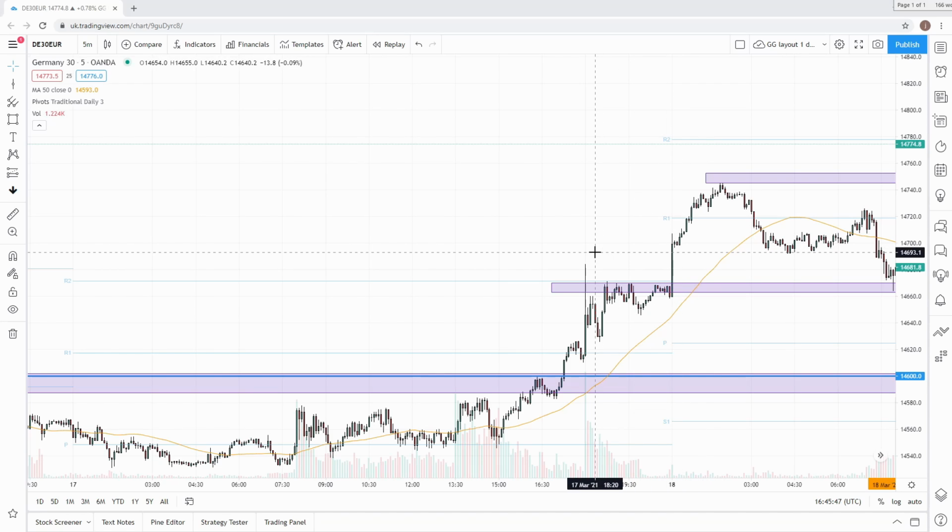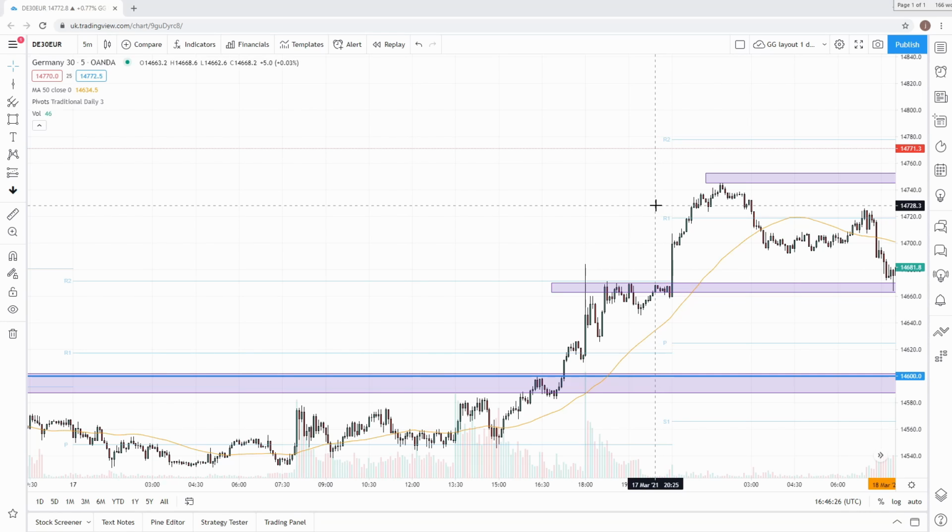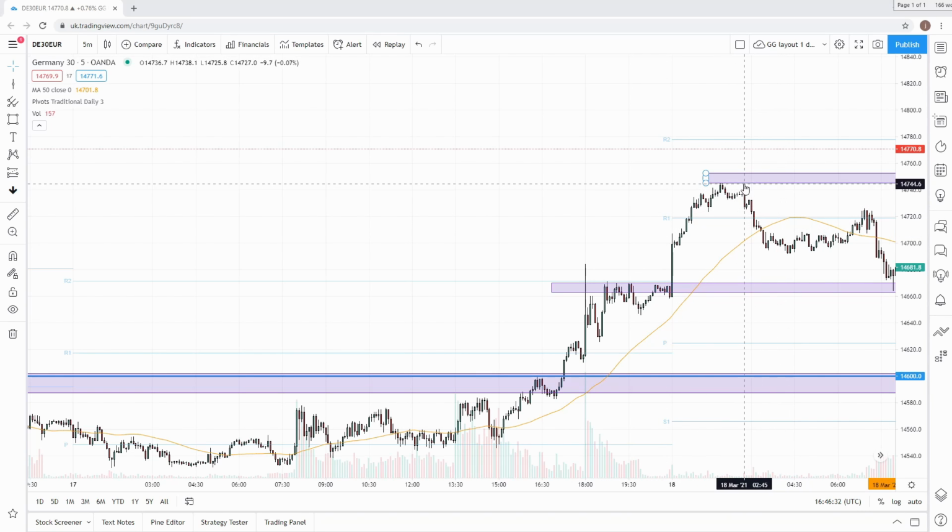So we need to identify places where the bears organize their defenses. We may expect something here at R1. As you can see, the R1 has not really been respected very much, and the bulls were still in control. And the bears stopped here. That, as far as I can tell, is in the middle of nowhere. I'm sure that someone somewhere has found that this is an important fib level or a Gann projection or an Elliott wave or whatever. Anyway, as far as we are concerned, the market had this top here and retraced.